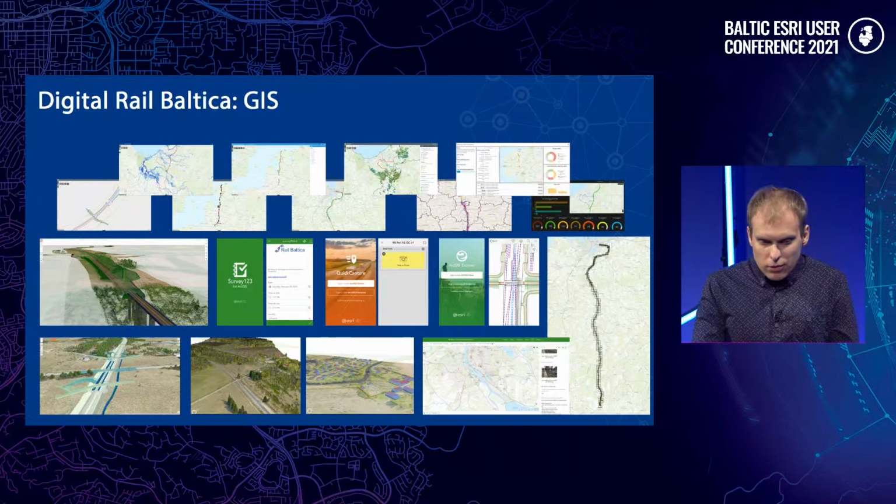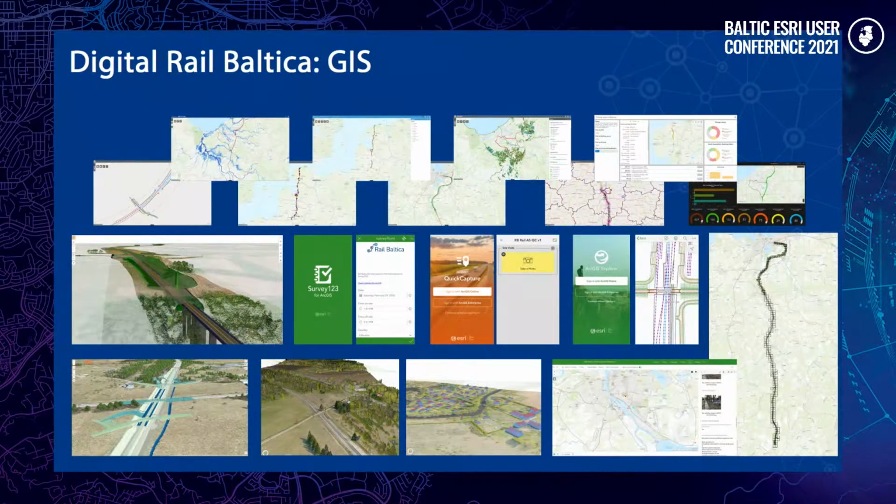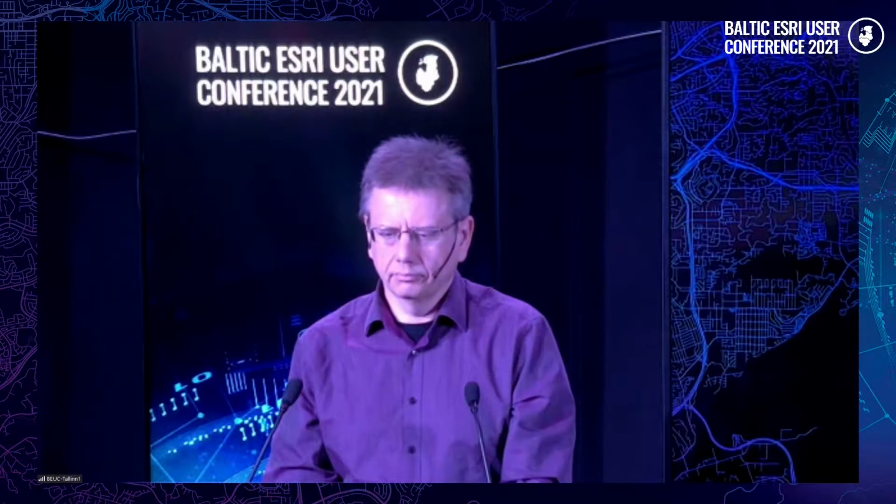So yeah, basically that's all I wanted to show you today. And actually, we started GIS implementation 2 years ago, and a lot was done. I can say that GIS has become an important part of Rail Baltica, and in the future it will be even more important because smart guys made smart decisions and decided that the asset register should be implemented on GIS. So now I would like to give the floor to my colleague Urmas, who will talk about GIS as an asset register. So Urmas, the floor is yours.